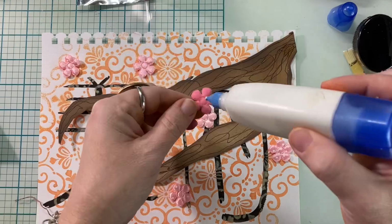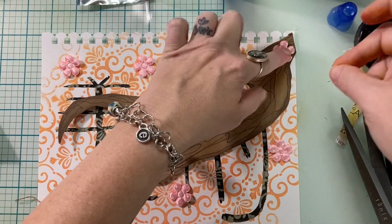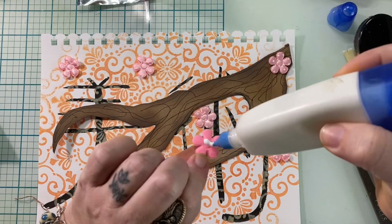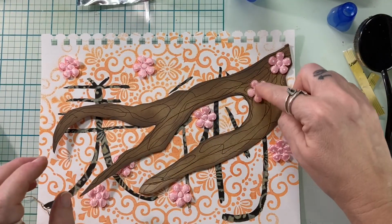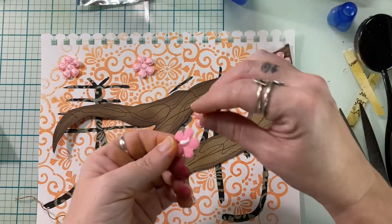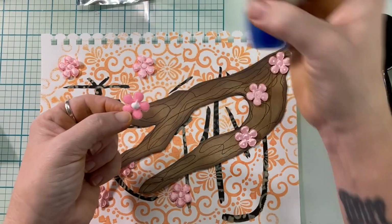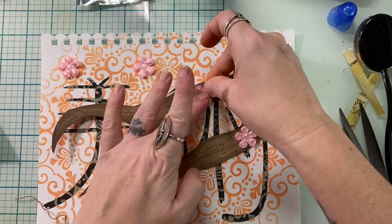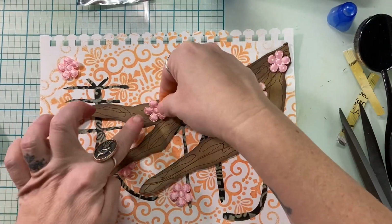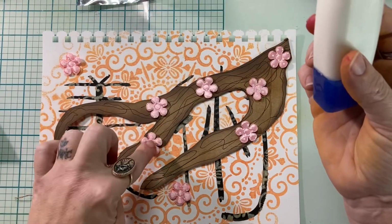I had kind of randomly placed my flowers when I was first setting them down, and I really liked where I randomly placed them. So when I moved them off the branch, I was trying to kind of keep them, but then I don't know where they went. That was too long ago. So they just went back on wherever they went. I could have put more, but I just felt like this was enough to get the point.